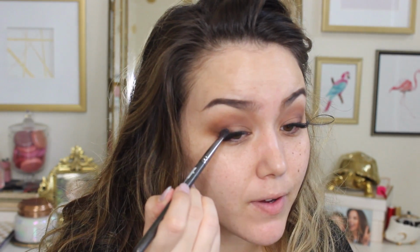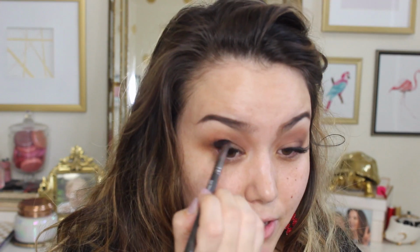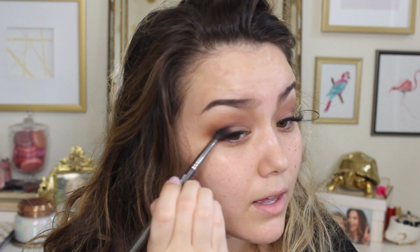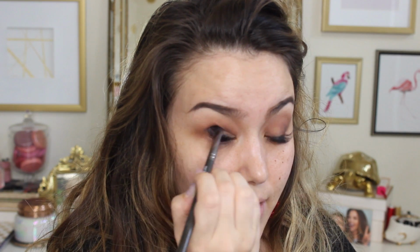These shadows, if you guys are familiar with the Lorac ones, they're super pigmented, but they're definitely soft, so you kind of get fallout when you dip the brush in it. And these Makeup Geek brushes, I really like them, but the eye brushes are definitely a firmer, coarser texture than your typical Sigma, really soft blending brushes. So I'm just going to take that black and place it on the outer corner, and same thing like earlier, I'm just going to buff it in a bit.